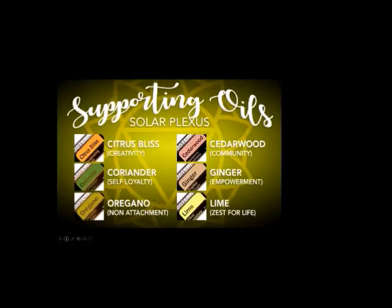You can also use aromatically in your diffuser 5 drops of lime with 3 drops of coriander. That actually sounds really nice. I haven't tried that. Another one in your diffuser: 3 drops lime, 3 drops citrus bliss. Topically, so on your skin, dilute oregano, always dilute oregano, that's a hot oil, and apply it to the bottoms of your feet. In a 10 ml roller bottle, put in 3 drops of citrus bliss, 3 drops of lime, and 3 drops of cypress. Top it off with fractionated coconut oil and apply to the area where circulation needs to be increased.